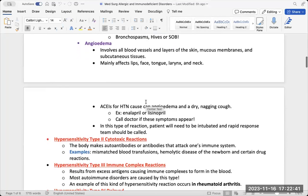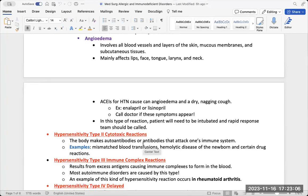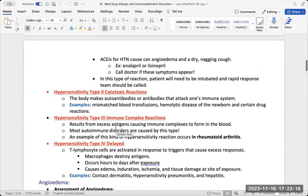Now, angioedema, like I said, involves all the blood vessels and layers of the skin and mucous membrane. So just imagine swelling everywhere, especially in the lips, face, tongue, and neck. That's why angioedema is so scary, because it's affecting this upper part where we breathe, right? If our throat is closed in, we're not going to be able to breathe properly. So anaphylaxis and angioedema can go hand in hand. You could have anaphylactic shock, bronchoconstriction, and angioedema, swelling in the face, lips, tongue, and neck.